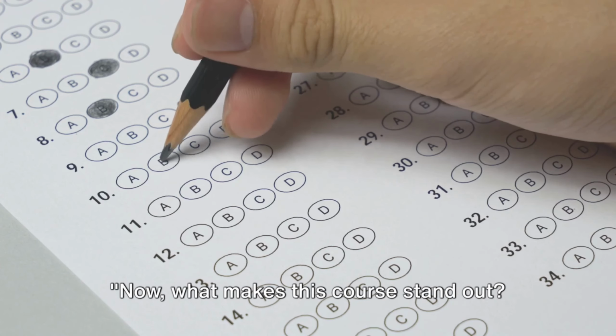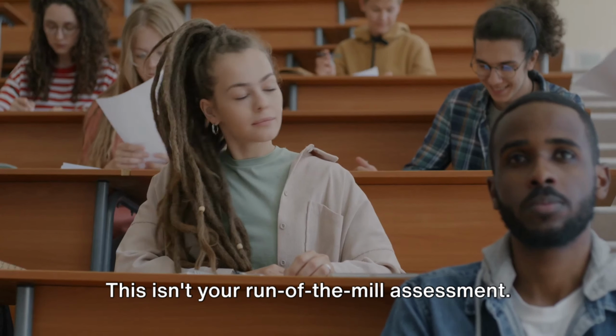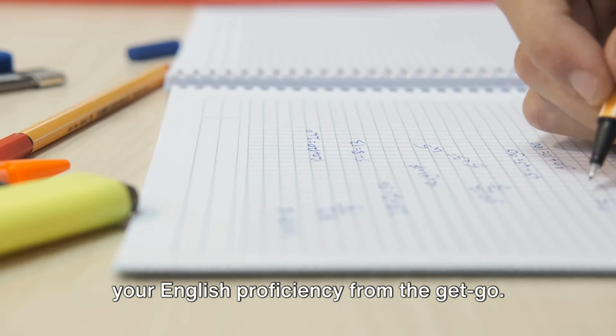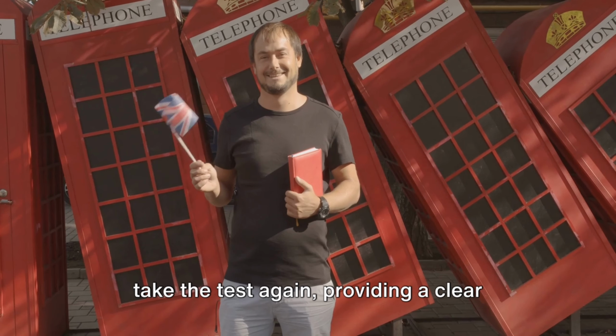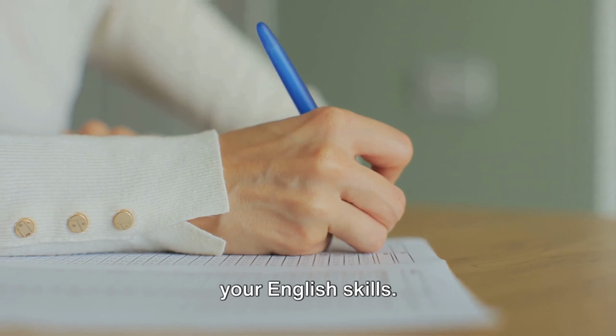Now, what makes this course stand out? First off, there's the aptitude test. This isn't your run-of-the-mill assessment. It's a comprehensive test that measures your English proficiency from the get-go. Then, once the course wraps up, you'll take the test again, providing a clear picture of your progress. It's like a before and after snapshot of your English skills.